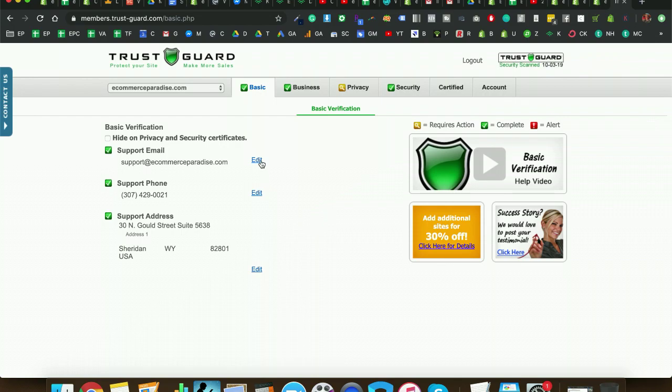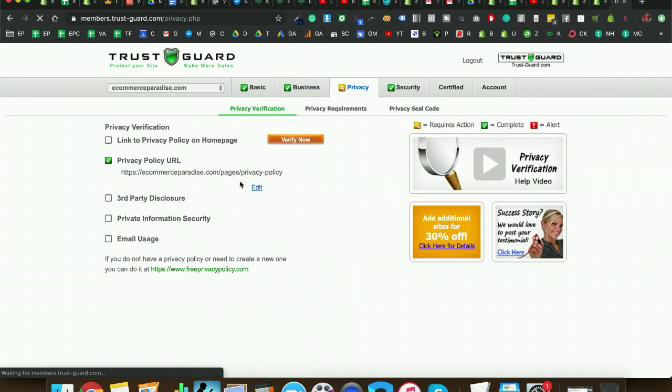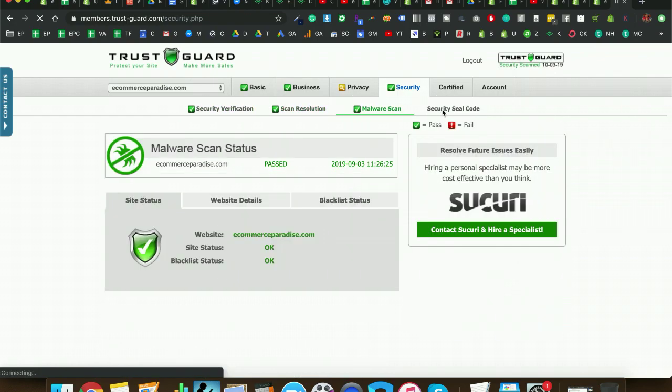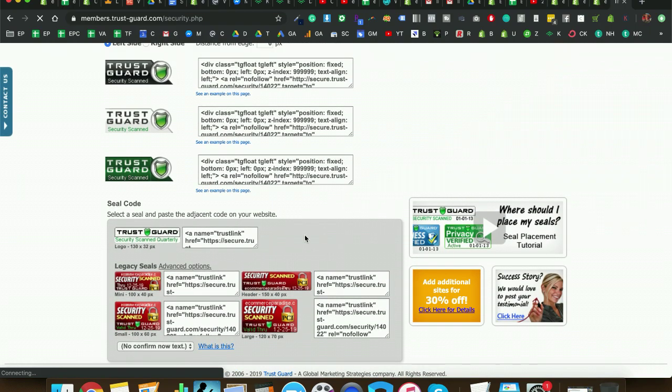And when you get set up, you're going to be verifying each of these things. You're going to be able to do your business as well. Okay, this is for the business verification seal. And your privacy verification seal is right here. And optionally, you also have a security seal. Okay, so there's a malware scan, security verification, and then there's the security seal code, which you can add to your website. So it looks like this.